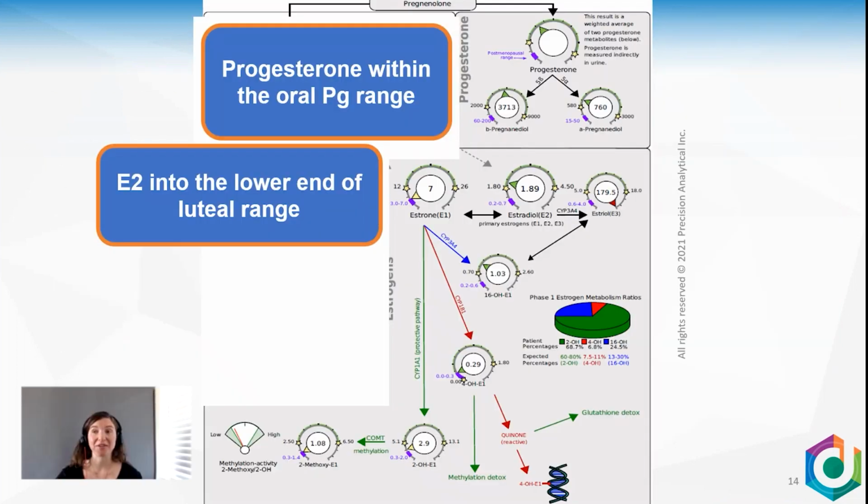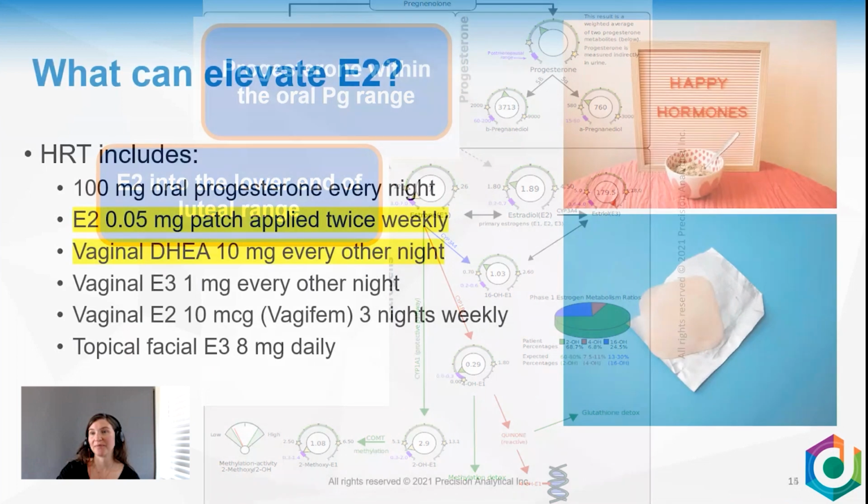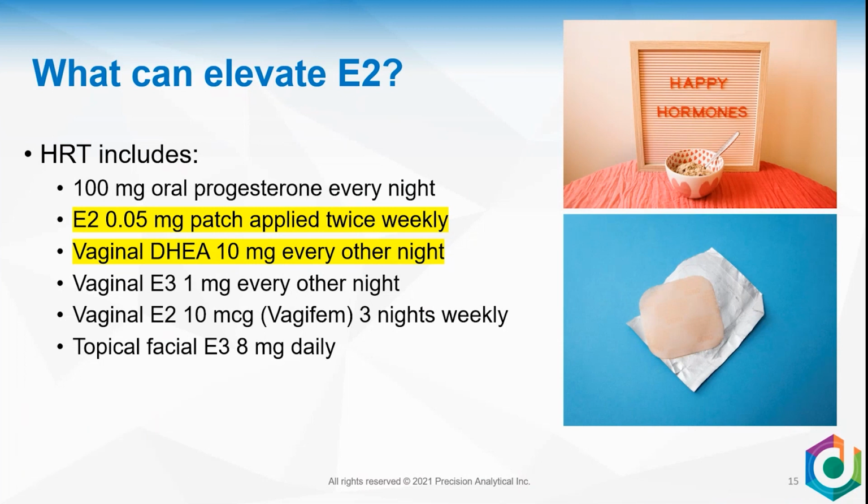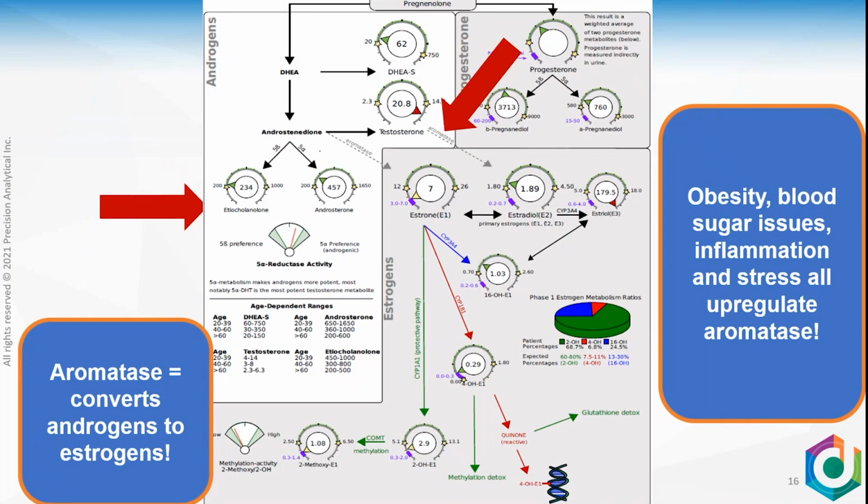All right. So if we look at her estradiol, it's in the lower end of the luteal range. She's at 1.89. And remember, the postmenopausal range is 0.2 to 0.7. So she's above the postmenopausal range and into that lower luteal range. And these are the things that can contribute to her estradiol levels. Of course, the estradiol patch that she's wearing, but also that vaginal DHEA. Remember, some of that can aromatize and convert over to estrogen. And remember, our androgens aromatize, they convert to estrogen. And we know that being overweight, blood sugar issues, inflammation, a high stress lifestyle can all elevate or increase aromatase activity. So I keep that in mind.